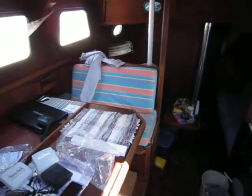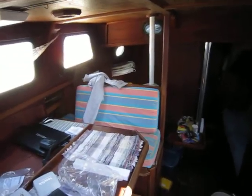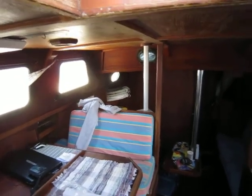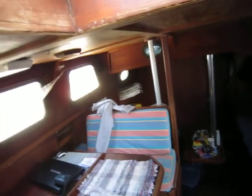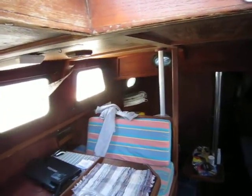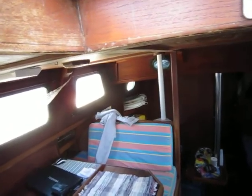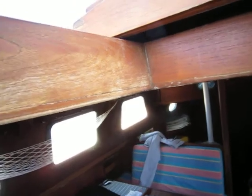By the way, we're at the southern end of the Chesapeake Bay, where it empties into Hampton Roads, in our Westsail 42. We're getting it ready to take off next year to head to Europe. So, okay, let's take some more look.